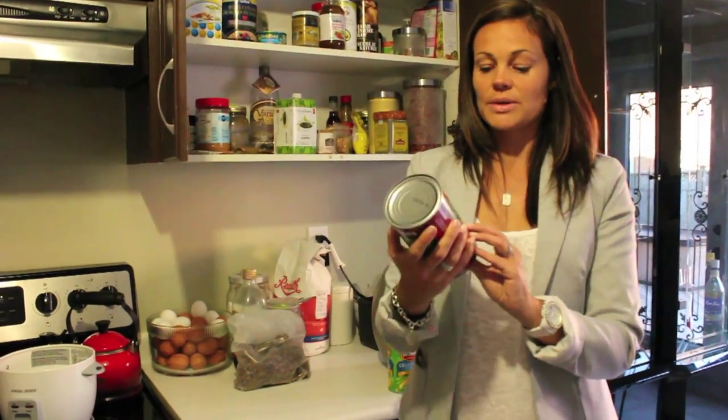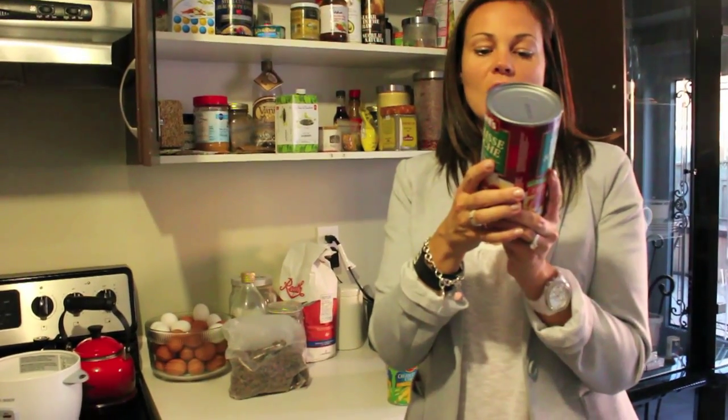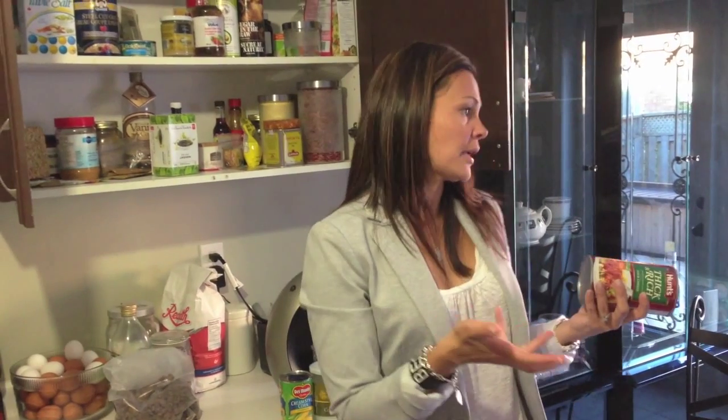Thick and rich tomato sauce. So guess what's in this? Sugar! And then corn syrup as well, add to the list. So alternative, Longo's brand makes a great tomato sauce. Their tomato and basil, I think it is. It's delicious and there's no sugar. You can make your own even better.